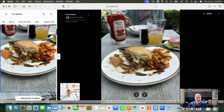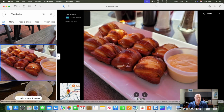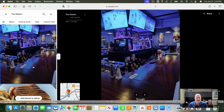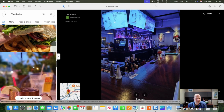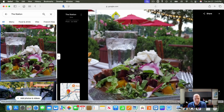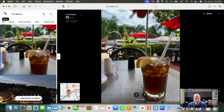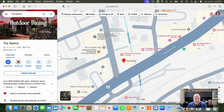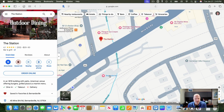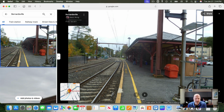They serve great burgers, kind of like pub food, but they have a wide selection of things on the menu to choose from. They have a great bar with big screen TVs to watch some sporting events. And of course, they have one of the largest outdoor dining patios in Bernardsville, right across from the train station. So that's a popular destination. Right here is the train station. This is near the end of the line.